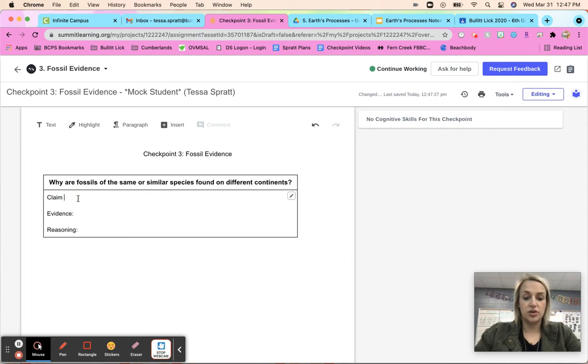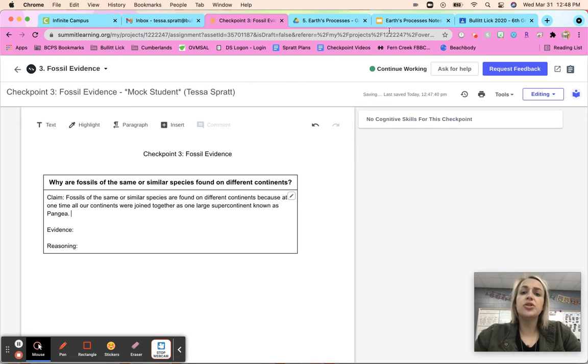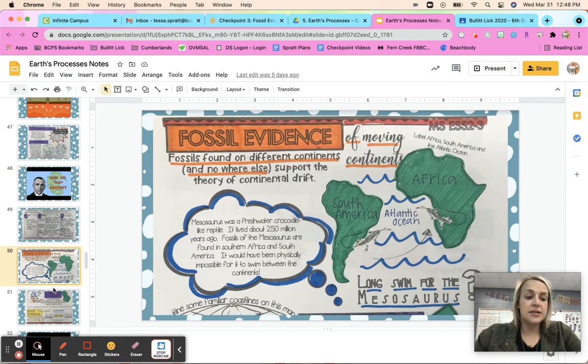You can set it up like this, or you can just do one paragraph. But we're going to talk about our claim. Our claim is the direct answer to the question. So our claim should say, fossils of the same or similar species are found on different continents because at one time all our continents were joined together as one large supercontinent known as Pangea.